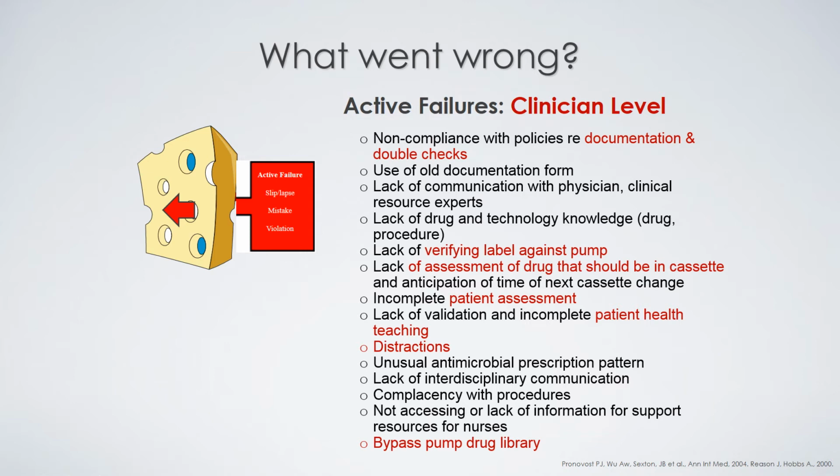For instance, if you can't find the right concentration, so you go in to find another drug that runs at the same rate, but at a different concentration, that will lead to an error. And a strong contributing factor throughout almost all cases is distractions. We've heard in a number of root cause analyses where the house was chaotic, family were talking, were yelling, the family and patient were urging the nurse to hurry up so they could get to an appointment, for instance. So those are some of the contributing factors at the layer of the clinician.